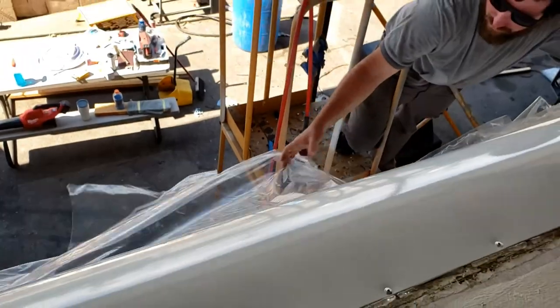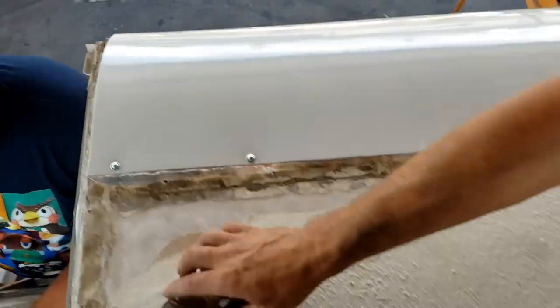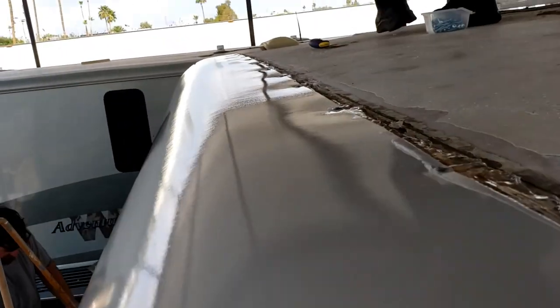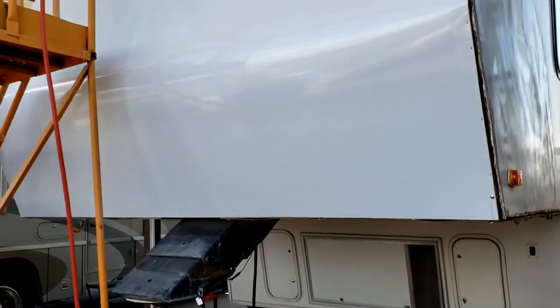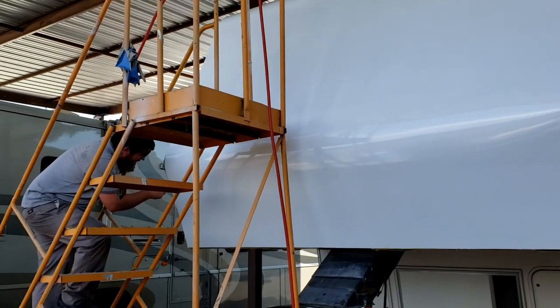Make one of those satisfying videos. Woo, it's so pretty. See something even more satisfying? Well, there it is, a brand new front cap. You guys did a good job. Made that radius perfectly. No bubbling. No deformation. That looks brand new. Should make it another 20 years, Chad.